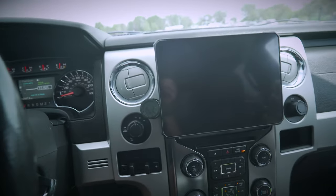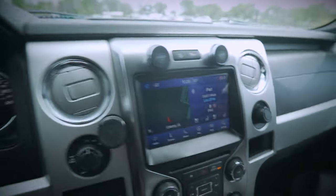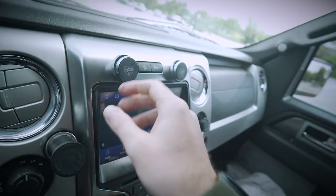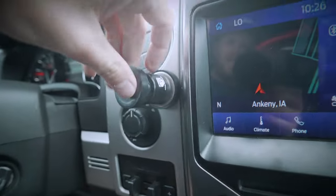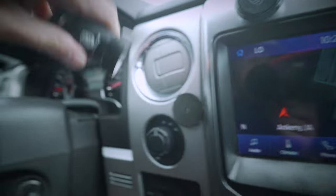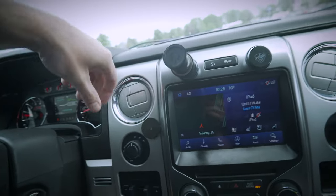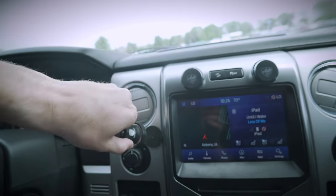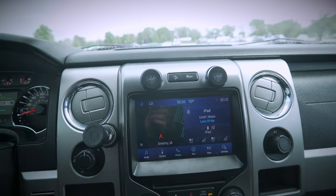And those mounts are literally $5.52 apiece, $11. You'll see a lot of mounts on Amazon or wherever that stick out further, like this one here for my phone. It actually sticks out quite a bit. You would not want this, because then your iPad's going to be 5 feet at you. That's the mount system, and to me, it's perfect.